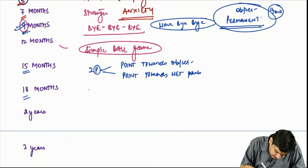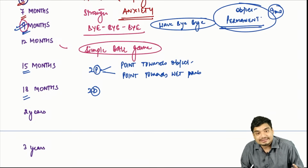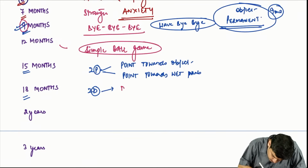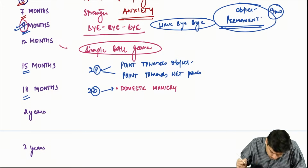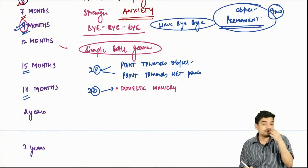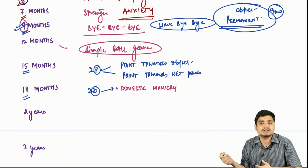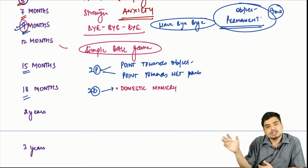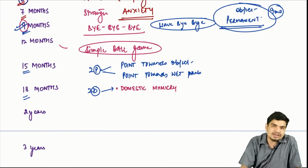At 18 months come 2 D's. Okay, what are these 2 D's? The first D is domestic mimicry. What will happen in domestic mimicry? The child will mimic the tasks that the mother and the parents are doing. The mother is cleaning the house with a broom. The child will also start to pick up a broom and imitate the parents. This is what is called domestic mimicry.